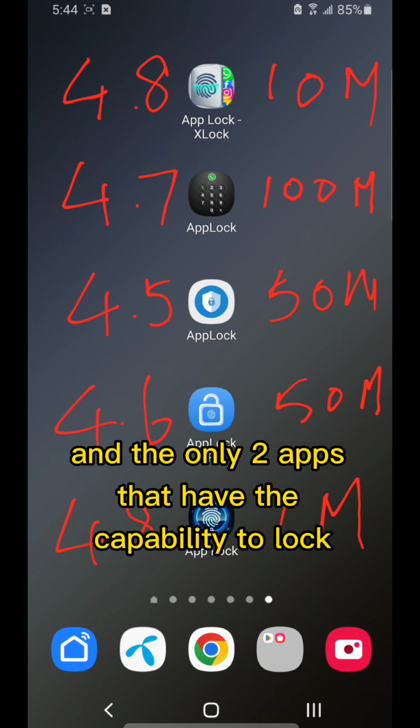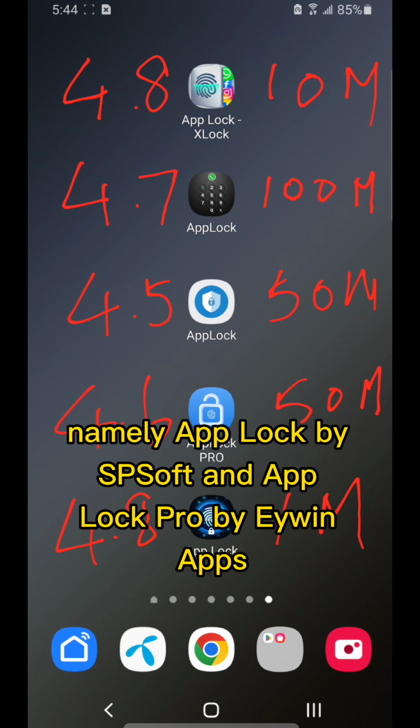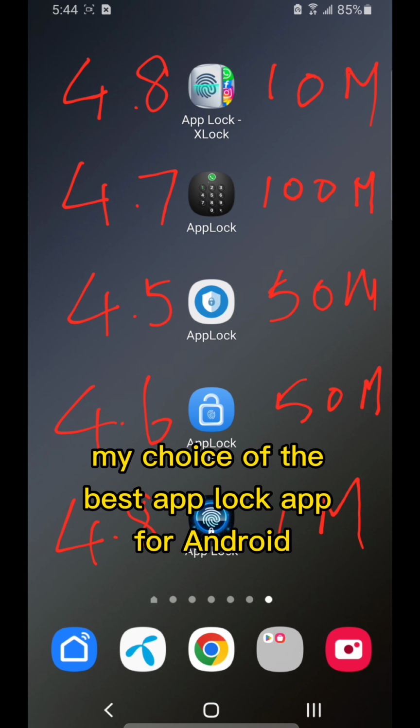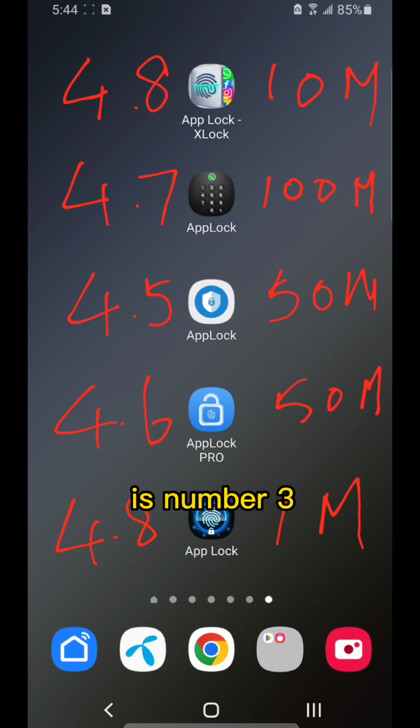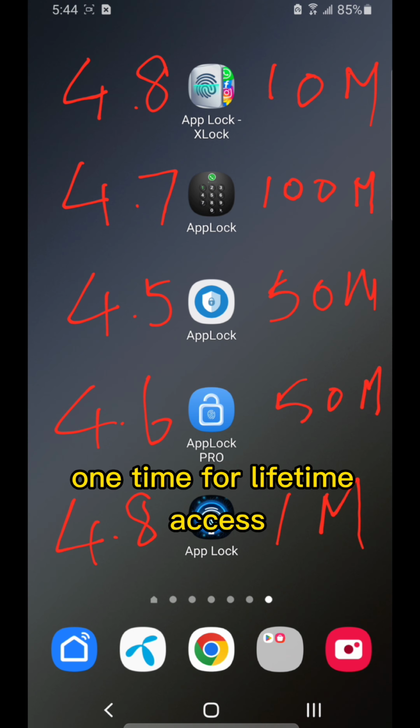And the only 2 apps that have the capability to lock the Package Installer app are number 3 and number 4, namely Applock by SP Soft and Applock Pro by Ivan Apps. My choice of the best Applock app for Android is number 3, based on its price of only $4.99 US one time for lifetime access.